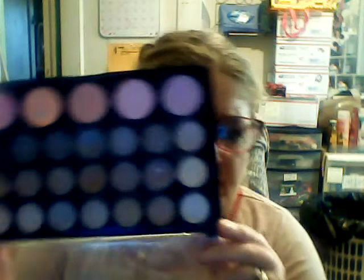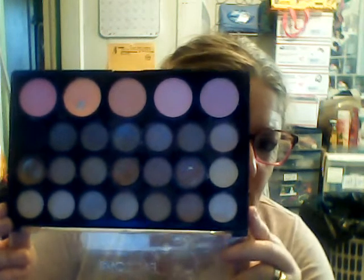So, I'll set that right there. Then I have this Face Cosmetic Glam Eyeshadow Palette. I have panned 1, 2, 3 shades in here, a blush and 2 eyeshadow shades. If you have a 99-cent store, check it out, because this was like $2.50 for this palette at the 99-cent store. And you can see the shades that I panned, so I'm very excited about that one.